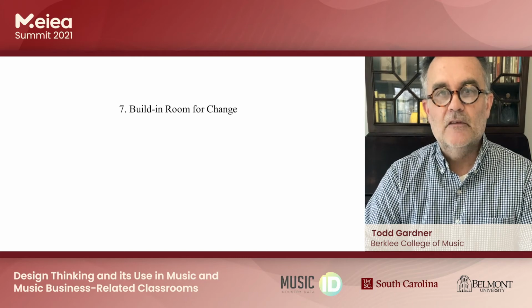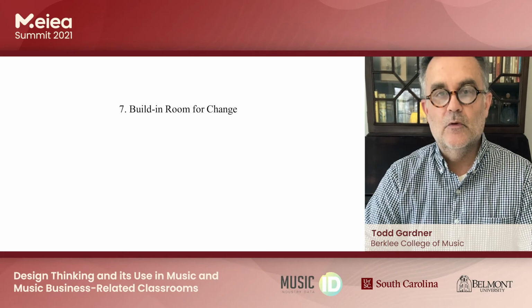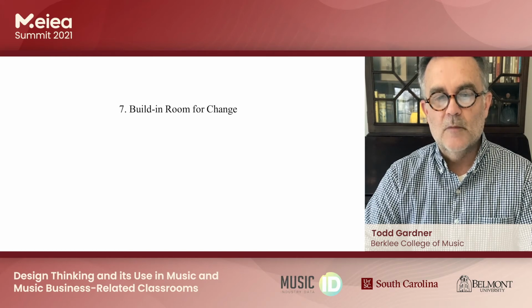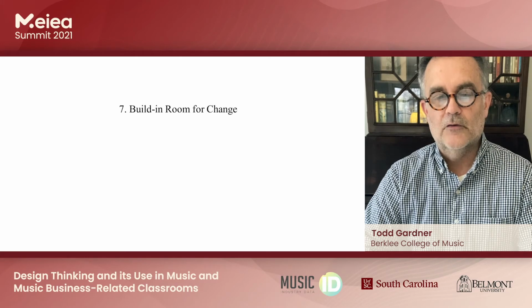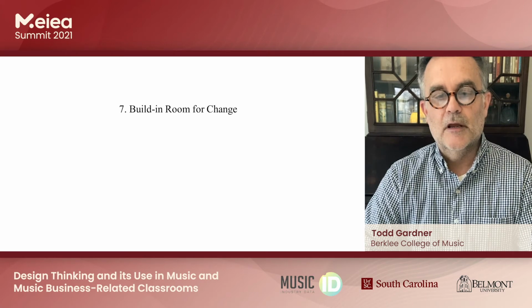Number 7, build in room for change. Space can shape behavior. When it comes to inspiring creativity, a student's relationship to their environment is key. Encourage the students to move around, try new things, have them use the space as a tool to accelerate their work. In one of my rooms, that gets used more for a formal and traditional class, I have a locker full of all sorts of materials for prototyping: paper, glue, foil, pipe cleaners, wire, strings, toothpicks, plastic, hot glue guns, etc.